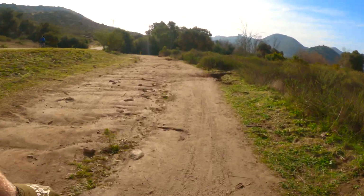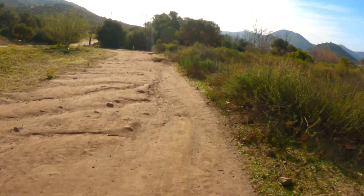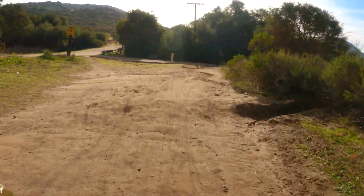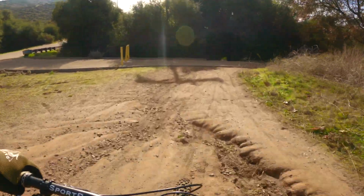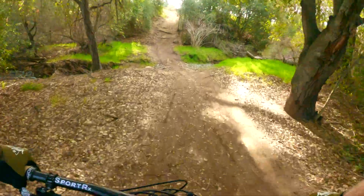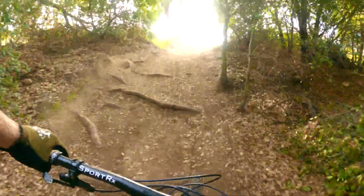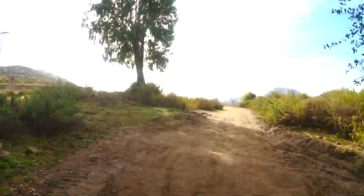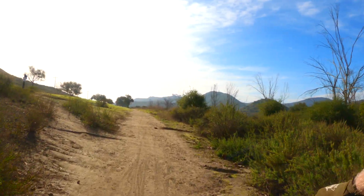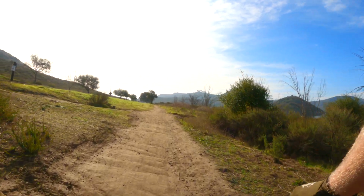So we got a little double drop into a climb that we're coming up on. I used to say, you gotta hit this so fast. And then I realized that it's really not that big. So if you were working on getting your wheels off the ground, that's a great little spot to do it. It's fun.